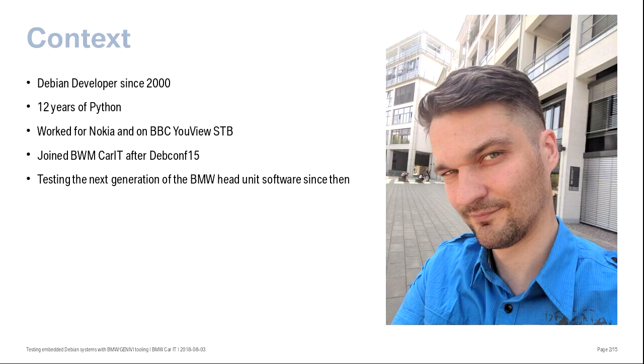But first, about me, a bit. So I'm Aigars Mahinovs, and I've been a Debian developer for a long time. And I've been a Python developer for almost as long. And so for the last 12 years, I've only developed in Python.